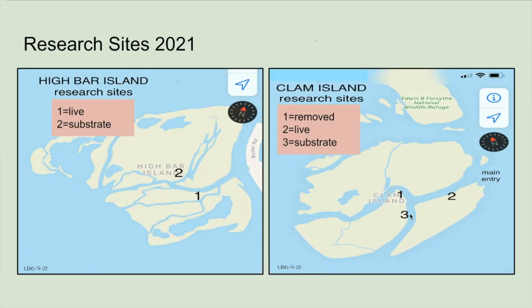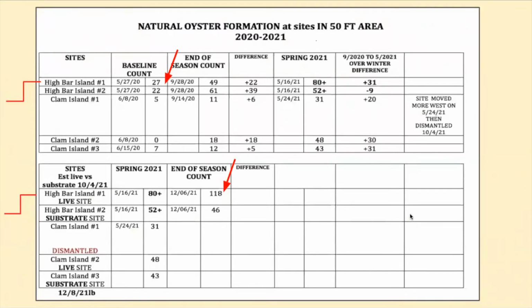Next page, please. So we are taking data in various projects as we move along, and this is just one of our data forms. What these red pointers are highlighting is what we are seeing the most growth in. So in the 1 high bar site, we started with a count of 27 in a 50-foot area around our live shell bags. And now the fall count was at 118, multiplied by 5. In another site, not as successful, we went from 22 to 46.